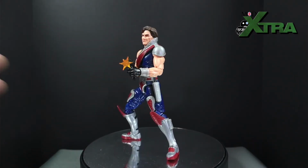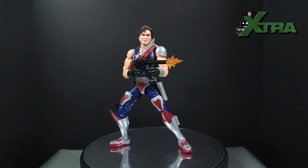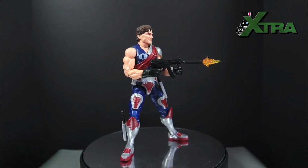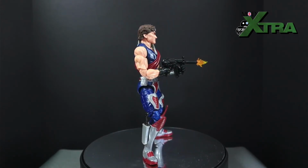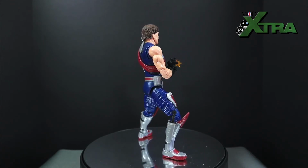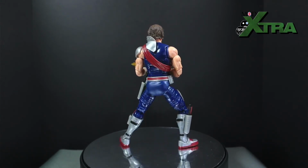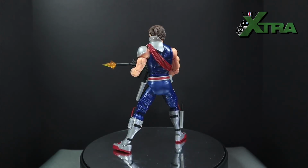And here we go. Here is Xamot on the turntable in a pose that I've had him in on the shelf, on and off, for a couple of days now. The blast effect coming out the barrel there is a Valaverse one, but I put that on because it just felt right. Xamot strikes me as a bit of a hipfire kind of guy, so I've got him just loosey-goosey with his submachine gun popping off shots there. But you can see, yeah, it's a good-looking figure. I'm very happy to have a little bit more in the ranks of my Cobra collection that's not soldiers, you know, army builder types.